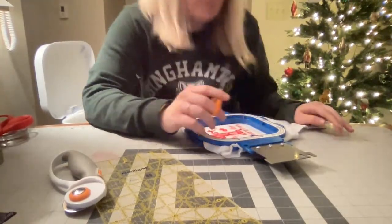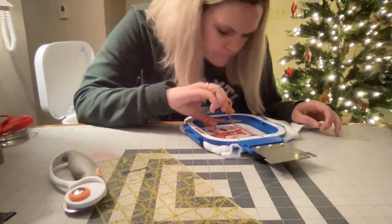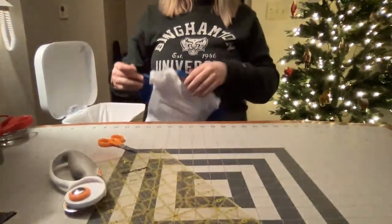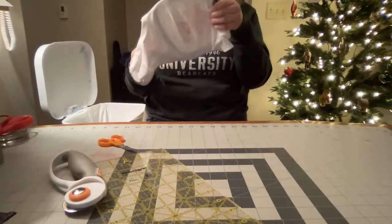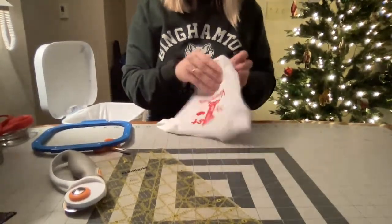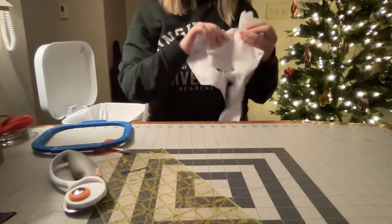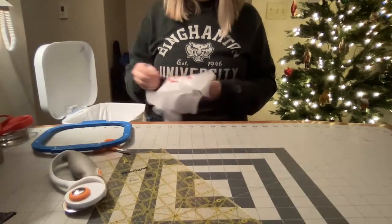Almost done. Try not to sneeze. Okay, so there it is. You take it out of the hoop. This actually stitched out wonderfully, so I'm just going to tear away the stabilizer and everything so I can see the finished product. So I'm just going to tear away the tearaway stabilizer, which should be the top stabilizer. Going to tear that all out.